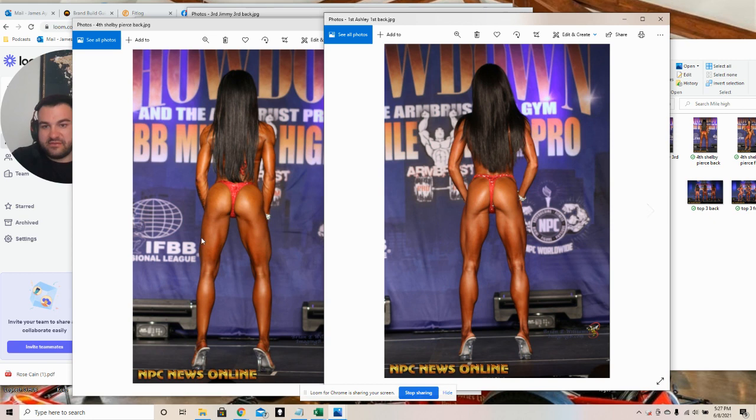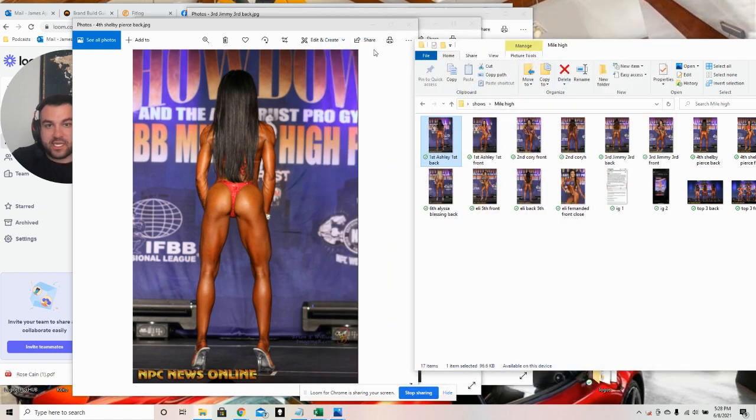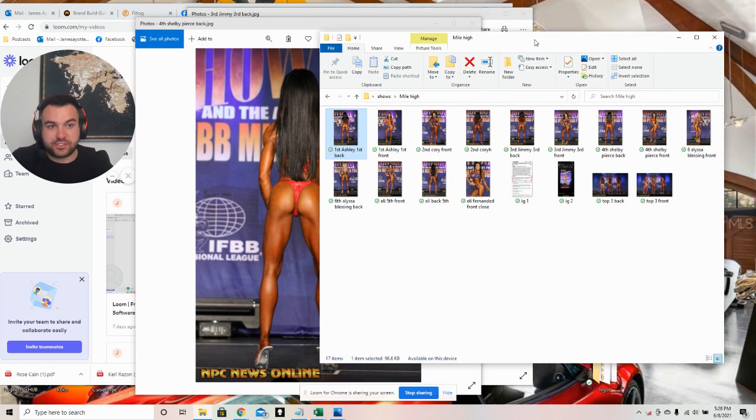You see it too. Even if she was a little bit leaner, it wouldn't have made that much of a difference. She would have looked a little bit better if she was tighter, but she just needs a little bit more muscle and a little bit more density. And that's just going to come from training over time. But really, really good shape. That girl has really great potential.